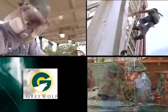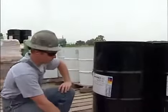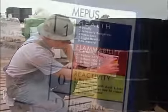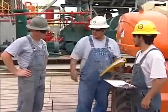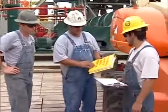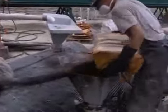The chemical and physical dangers to your health and safety that you have to be on the lookout for every day. But they are dangers that you can face with confidence because of the hazard communication training that Gray Wolf Drilling is providing for your safety. We'll begin with chemical hazards.